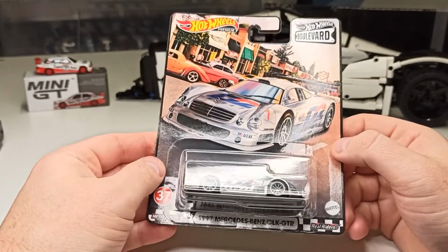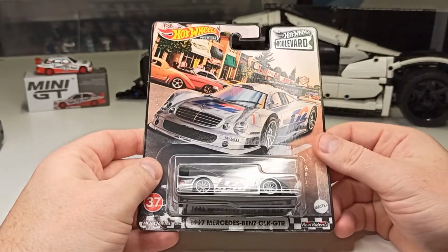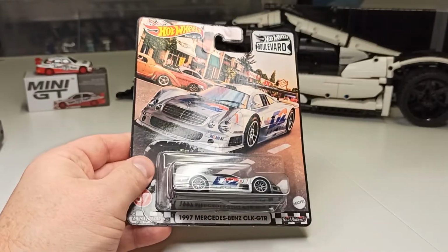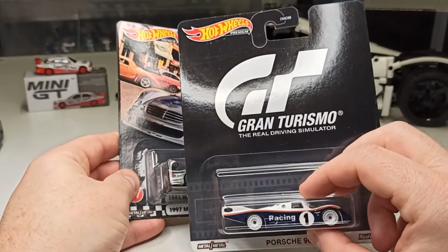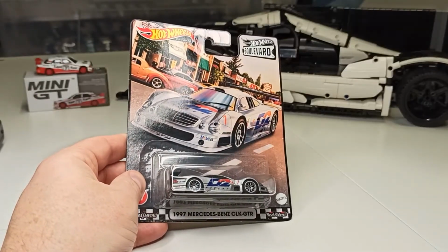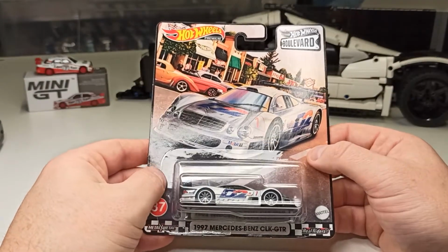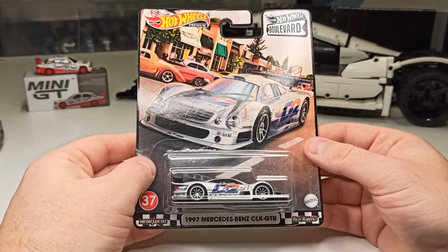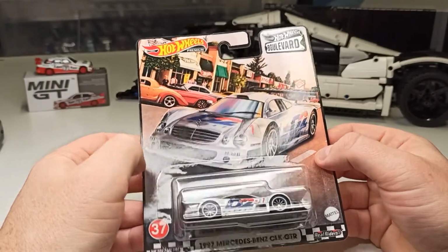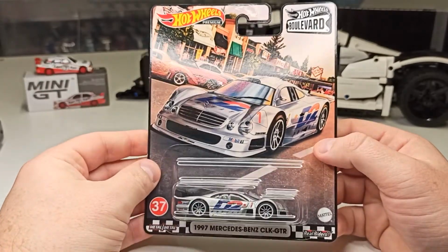First of all, I have to declare, in one of my videos I made before, I said I only own one Hot Wheels premium car, which is this one. I can show you the Porsche 962 from the Gran Turismo set. And I said I wouldn't buy another one very soon because of the pricing. These Hot Wheels premium cars here in Germany are about 10 euros in a normal toy store.